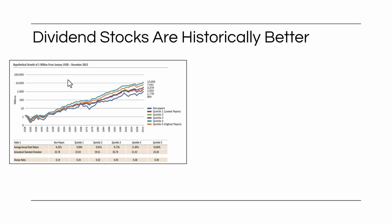First up is the hypothetical growth of $1 million from 1928 to December 2013. We can see quintile 1 is the lowest payers, with quintile 5 being the highest, and then there are non-payers. We can see right here that quintile 4 and quintile 5 perform very well. All these dividend stocks, it just goes up. 11.65% is the average annual return for quintile 4, saying maybe they pay a 50% payout ratio, something like this. It just shows you the power of dividend stocks. And I'll show you a little bit more.